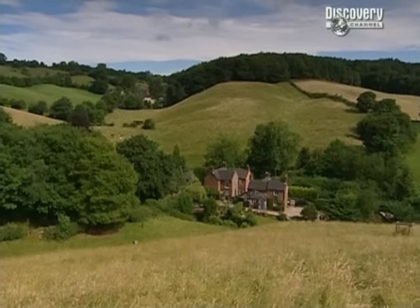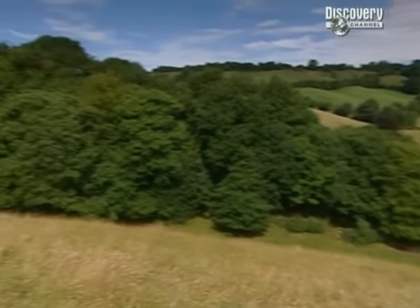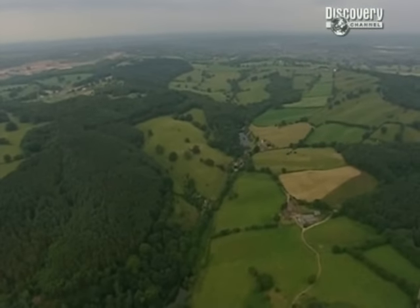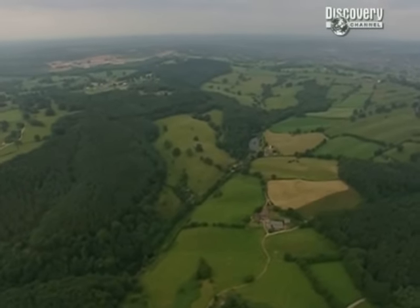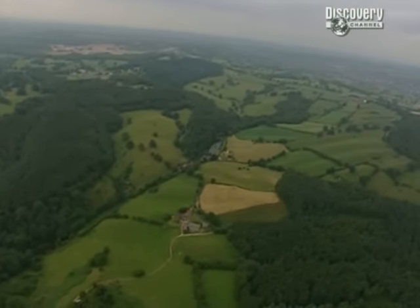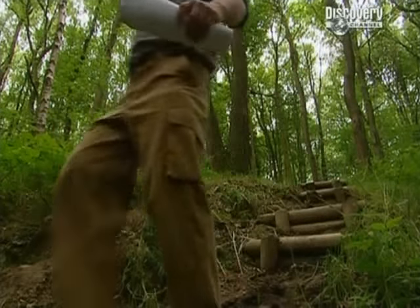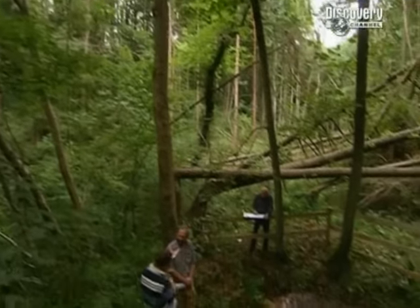But so far we found nothing which predates the Elizabethan furnace. If we want to take the story back to the medieval period, we'll have to cast our net a bit wider. There's no doubt that people were making iron in this part of Staffordshire during the Middle Ages. The countryside's rich in the two main ingredients of the process. These woodlands provided the timber necessary to make charcoal, and they were also a rich source of iron ore.